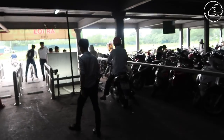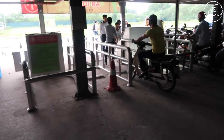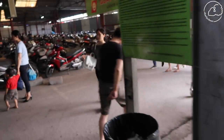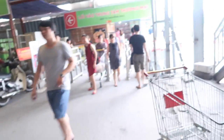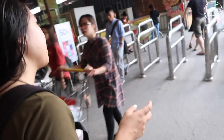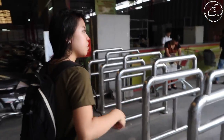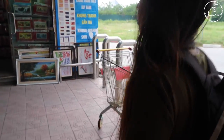That's the exit. When you go out, you have to give them the card that they gave you, but it's free to enter. They just give you a card. It's free to park. But I think it will cost something if they notice that you've been parked for hours and hours, overnight. Before they give you the card, you keep it. Checked in.